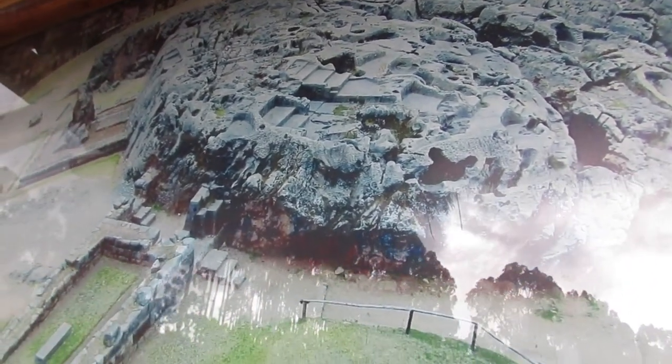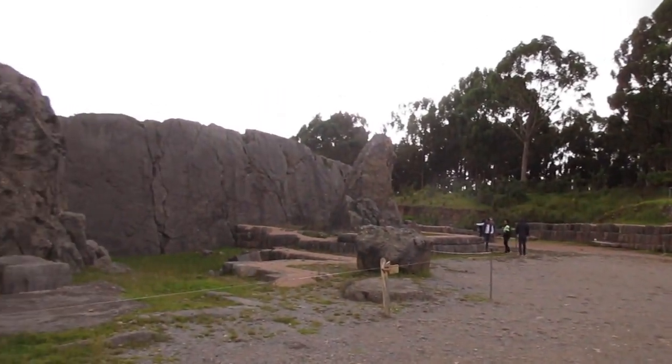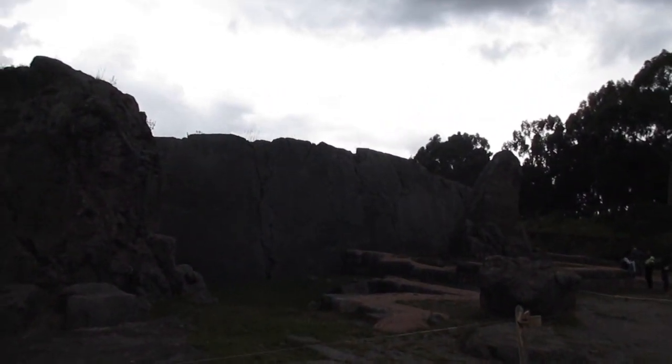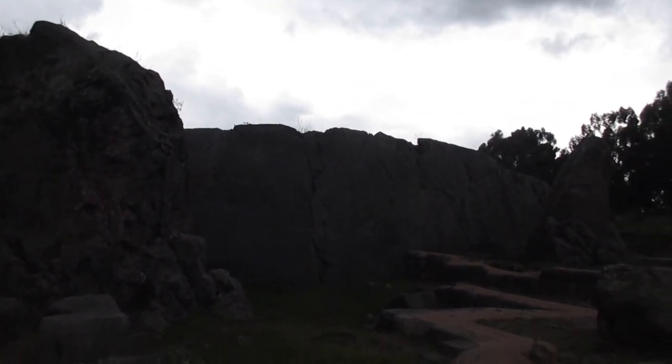Here is what the top of Kenko looks like. Unfortunately, they no longer allow people to go up there. But you can see how they carved straight out of the bedrock. Right up on top of that rock is where all the very unique carvings are. One of the strangest places I've ever been.